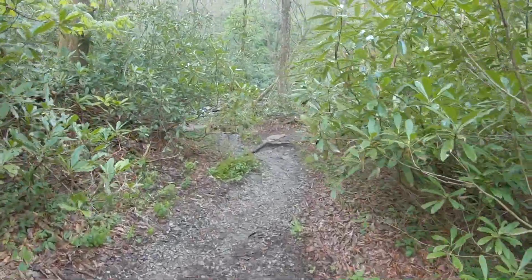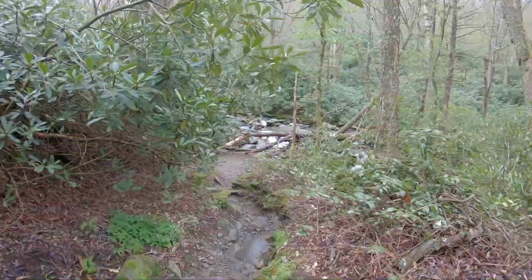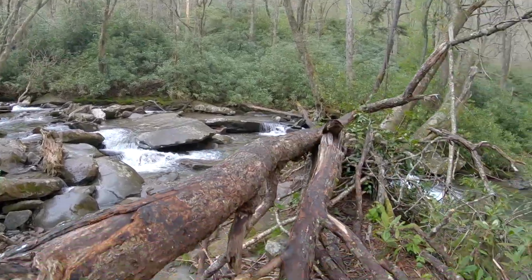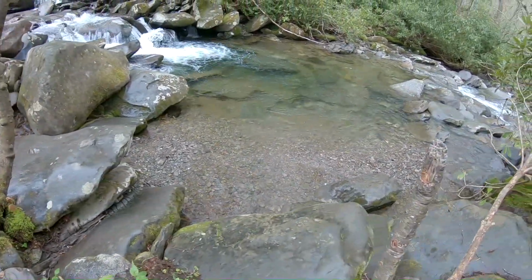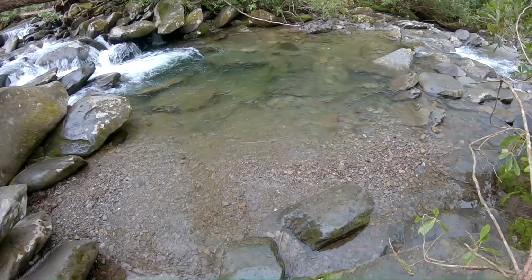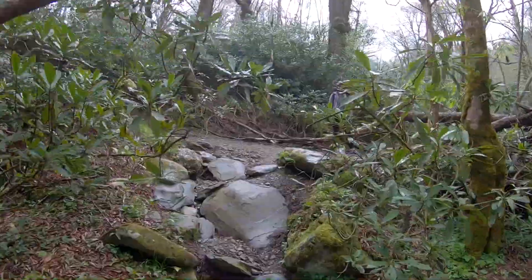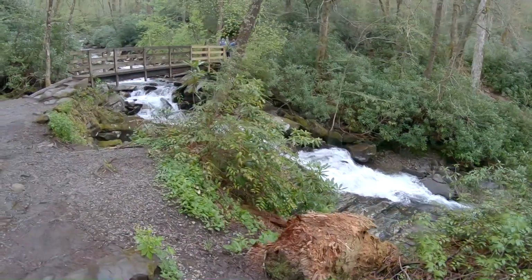This isn't a race, guys. We don't have to get to the top of the mountain as fast as possible. We'll take a little side detour down here to the water and see what's popping. It's really pretty. What a view, huh? Water is so crystal clear too, it's wonderful. All right, back to the main trail. Next stop here, another bridge. Some more waterfall action.